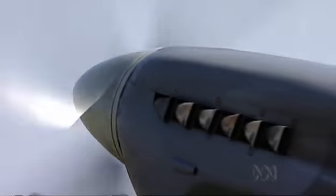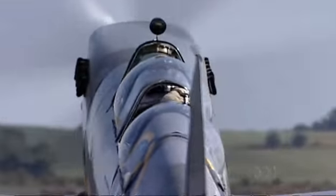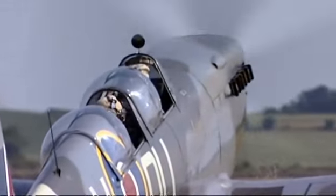You get into this thing and you taxi out and you can't see a thing in front of you because the nose is stuck right up in the air. So you have to keep going from side to side on the way out, then you line up and you open the throttle and that almighty warmth hits you.